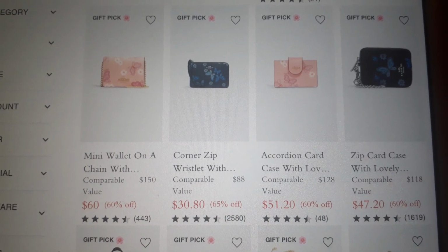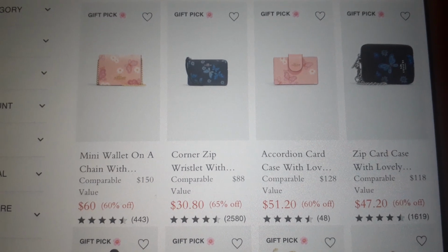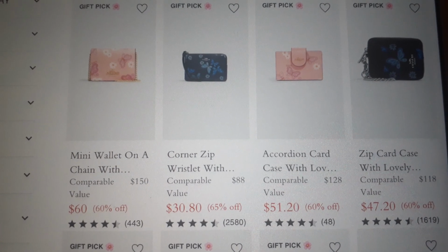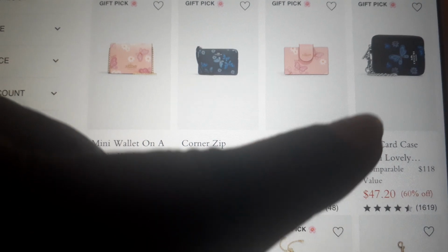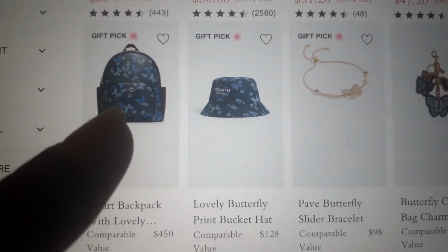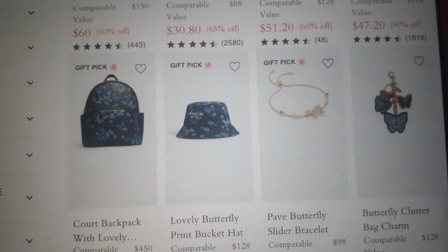So with the blue one, they also have a corner zip for it, which I am mad that you guys didn't do this for the pink. I'm a bit confused. But, you know, I guess we got the mini wallet on chain and it was like, that will suffice. They also have this zip card case right here in the print. And then they have this cute backpack and the hat. That's so cute. And they got charms and bracelets and stuff like that.